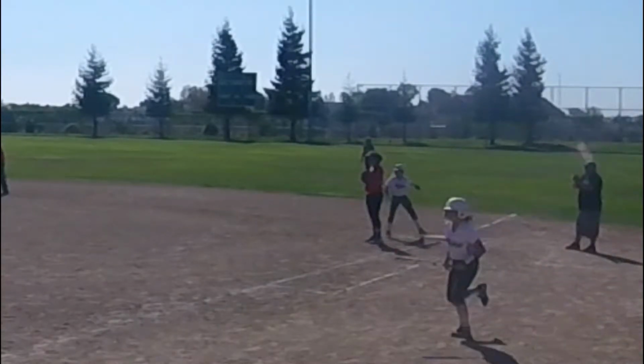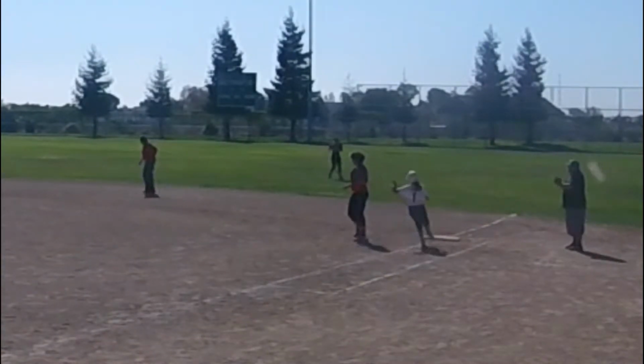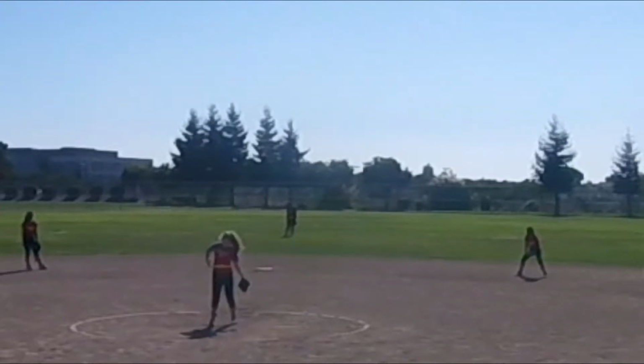So let's see what happens here. In fast motion, Alana first goes to first base, then goes to second, then kind of stays in no man's land. The lesson from this is play the ball and hustle over to first base to back it up if needed. Now let's look at the center field.